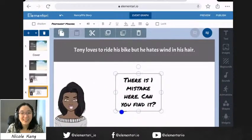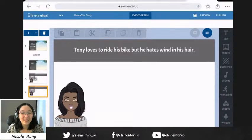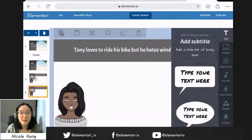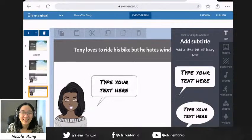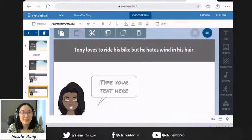Mm-hmm. You can just erase that one. Yeah, you don't even need to erase it. You can just replace the text. Yeah, you could just type over it. Just remove it. I thought of that after, as soon as I deleted it. I clicked yes. I was like, oh man. Okay. Let's see.